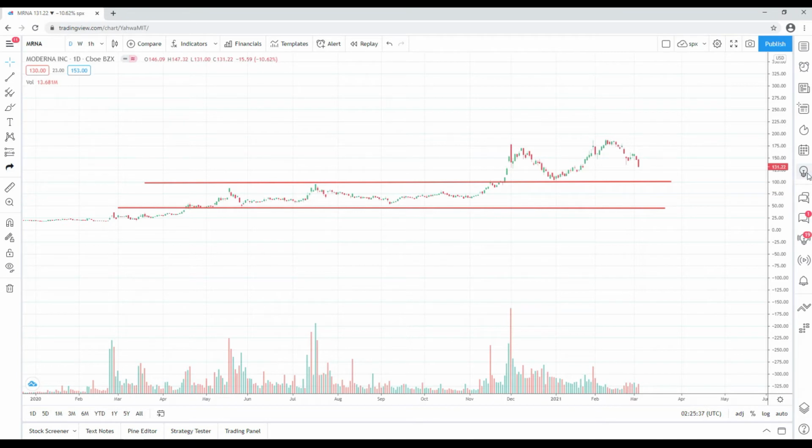But again, sitting here at 131, I say all that to give you a story about my story with Moderna, but also to say that I'm expecting the stock to pull back. Ideally, if it pulls back under 100, which would be slightly under this red line, for me, from a risk reward perspective, that would be a relatively decent area to go long.